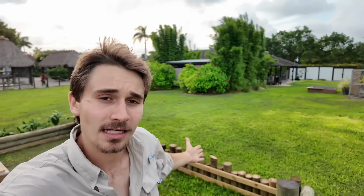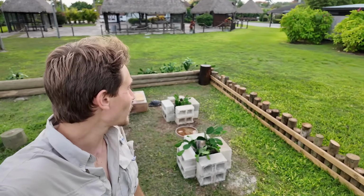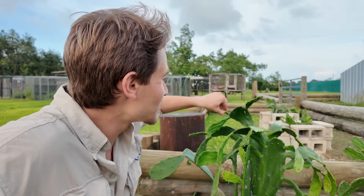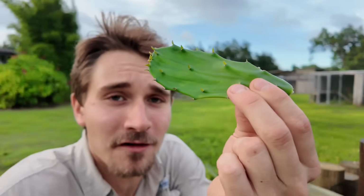It looks absolutely amazing. So if you guys have been wanting to set up a tortoise pen, and you've been thinking about ideas, well, this is a great way to do it. It's quick, it's easy, and it looks great. I know I said we were not going to pick the cactus, but we're going to do just that for a little treat. So this spineless cactus is literally a superfood for grassland tortoises. Even the iguanas, pretty much all the tortoises love this stuff.